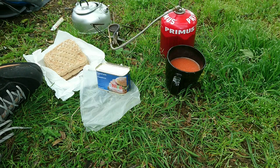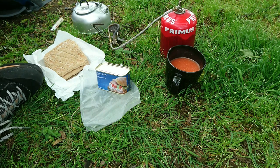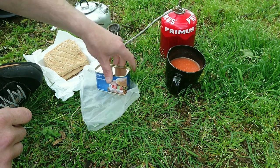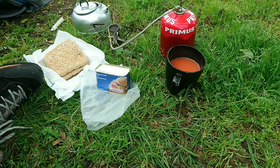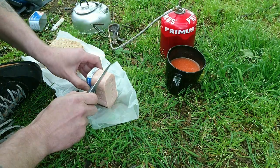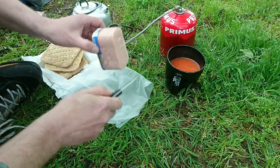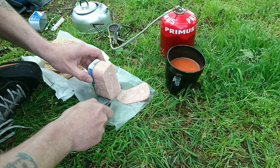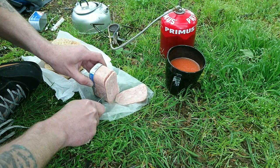Okay guys, so nothing too exciting today for lunch. Just got some tin of Sainsbury's chopped pork and ham and a few flatbreads. So what I usually do, guys, I'm not telling you how to suck eggs, but I usually leave half the tin on, so you've got something to hold, don't mess all your hands up, then you can just slice away.